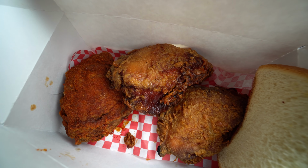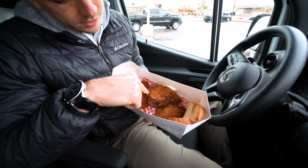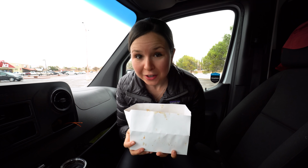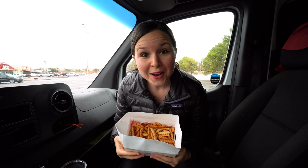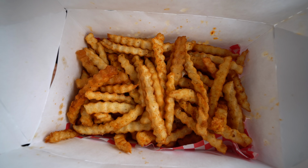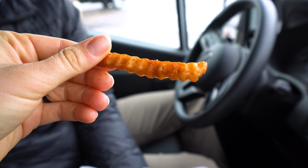So I got three thighs, and you can also get three different flavors. They have original, honey butter, and extra spicy. And for me, I got a very balanced meal of French fries. Birdhouse isn't necessarily a place I can eat much or anything at, but I can have fries. They have a crinkle cut style fry, and they're seasoned. They have tons of little spices on there.